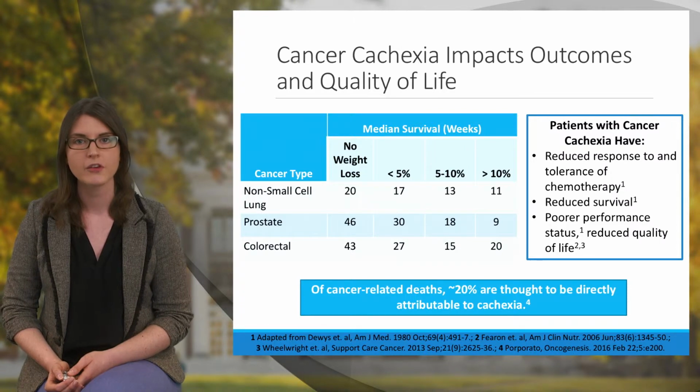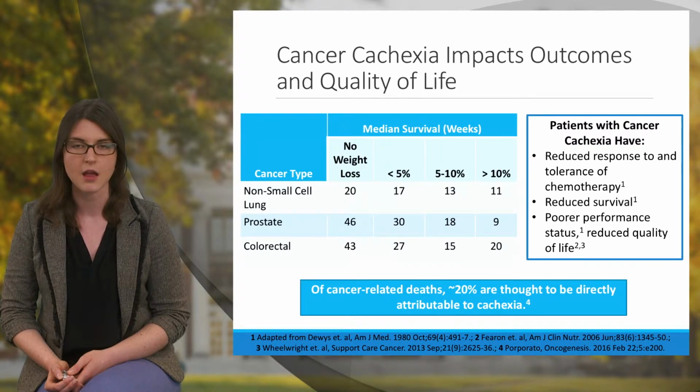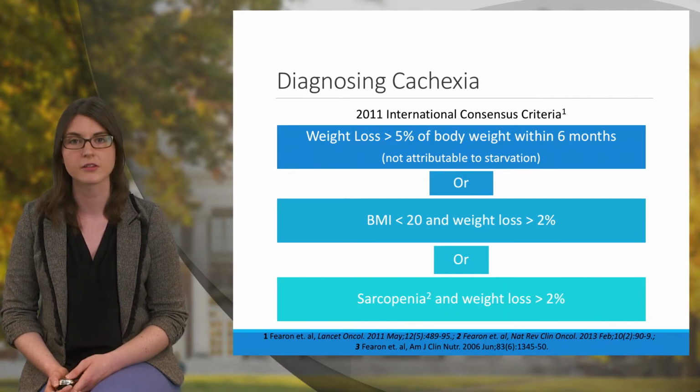This study and many others have also shown that cachexia in cancer patients impacts outcomes and quality of life. As you can see here across 3 different cancer types, weight loss was associated with shorter survival, and the more severe the weight loss, the shorter the survival. Studies have shown that cancer patients who are cachectic have reduced response to and ability to tolerate therapy, particularly chemotherapy, as well as reduced survival, poorer performance status, meaning less physical strength and ability to care for themselves, and reduced quality of life. In fact, about 20% of cancer-related deaths are thought to be directly attributable to the effects of cachexia.